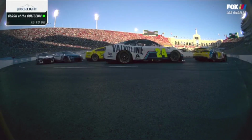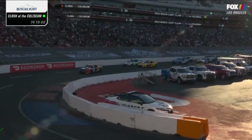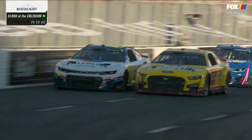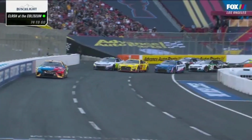Front 4, single file right away. Logano to the bottom, inside William Byron, who pushed up the racetrack. Second place, the battle. Might have pushed up because of the 22 car. Exactly how I saw it. But it's time. Like I said, the gloves are off.